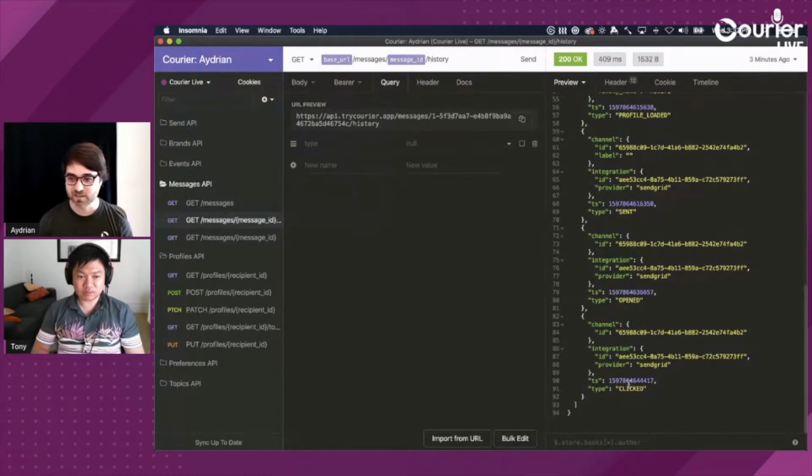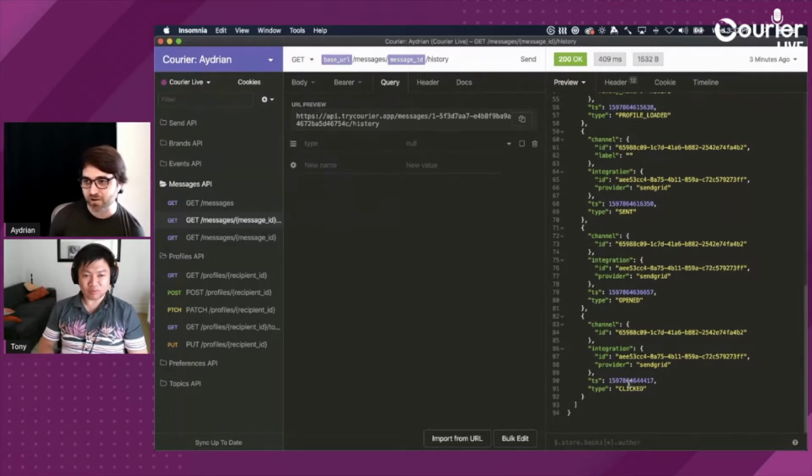So we've gone through all of the logs in the UI screen. We've gone through the API, and we've sent an email and tracked it through the whole cycle. Is there anything else that we should mention about our logs?